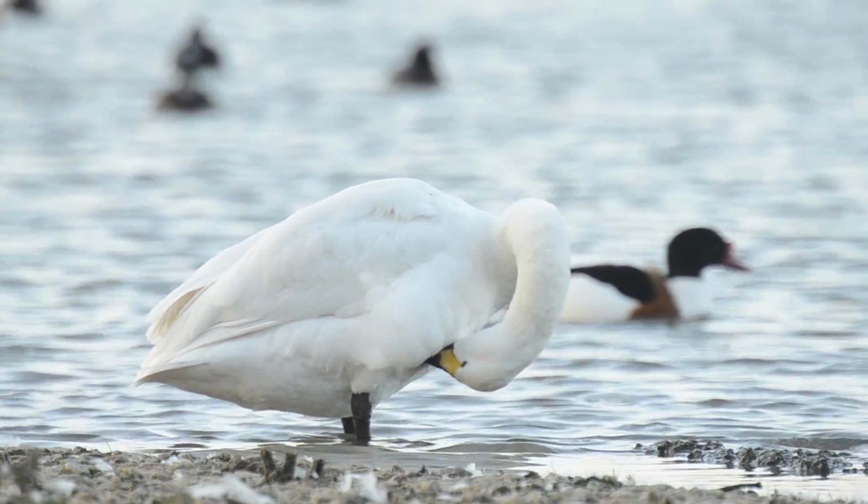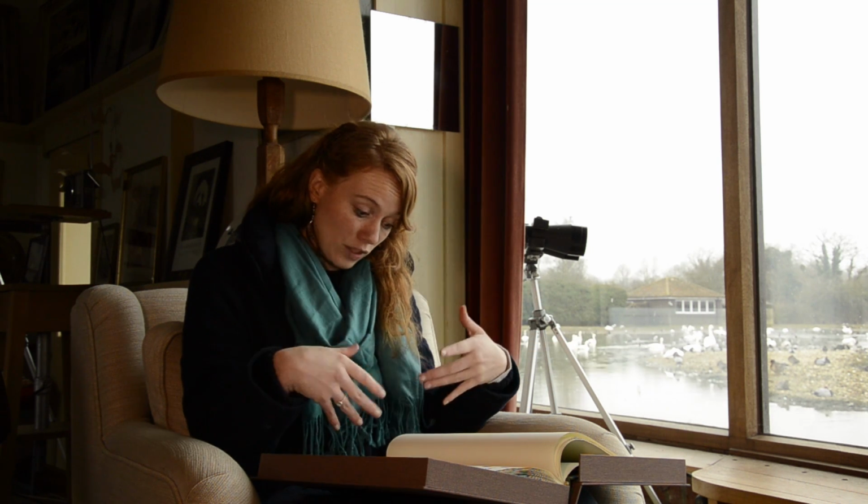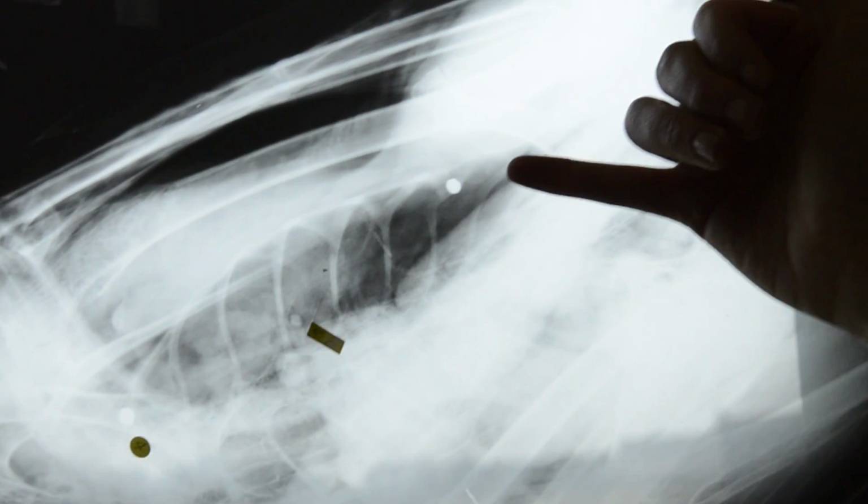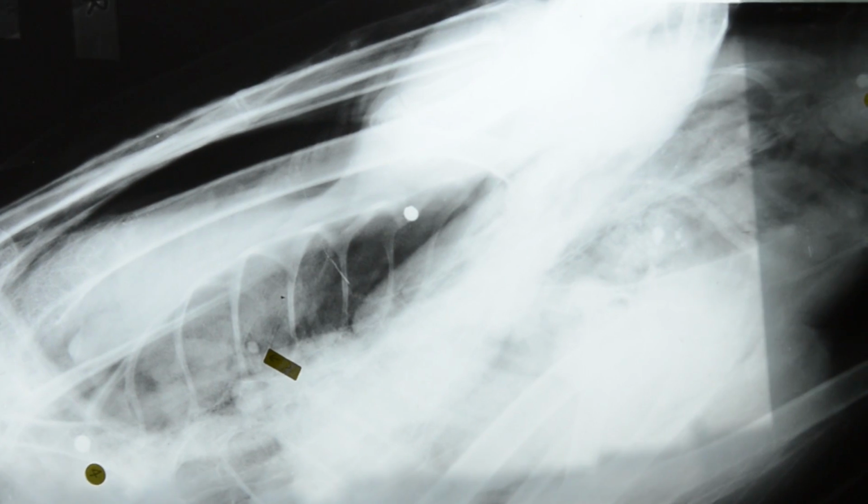Several of the threats we've identified include illegal shooting. So we x-ray live caught birds here at Slimbridge, and we can look at the x-rays and see that some of them are carrying shots. They've been illegally shot at somewhere along the migration route. So we're working hard with hunters at the moment to try and reduce the levels of illegal shooting of these birds.